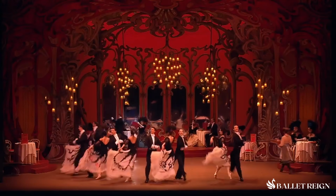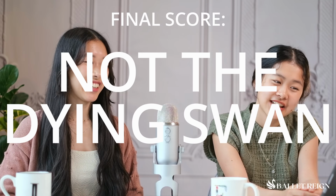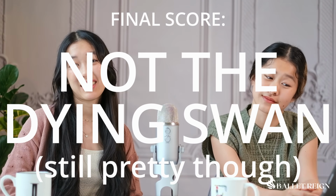Although I will say, the costume is very pretty. It has a very starry ballroom kind of feel. If you put this in Merry Widow or something, that would be gorgeous. I'm thinking anything really waltzy. I'm trying to think of another one. Like La Valse, La Valse would be very pretty for this one. Just don't call it the Dying Swan. This is not the Dying Swan, but it is a very pretty costume nonetheless.